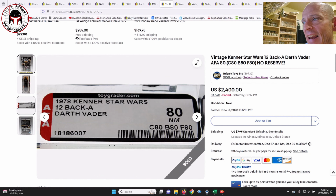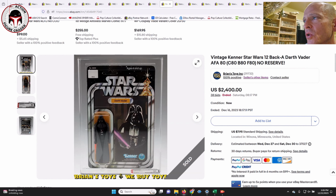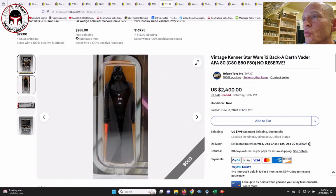But it's an AFA 80, straight 80s for the subscore, unpunched, no price sticker, and it sold for $2,400. That seems really low relative to some of the recent sales. I didn't bother to go on Hakes to check out what the last 12-back A Vader sold for, but I can guarantee you it was quite a bit more than $2,400. That to me was a great deal.